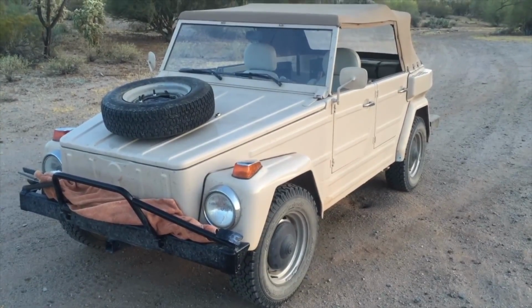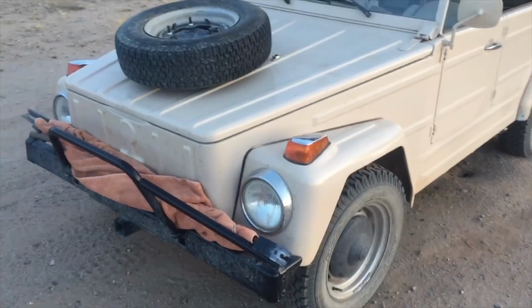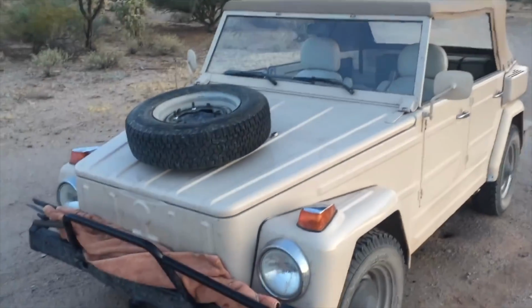This is a '74. I use this as my primary off-road vehicle. I also drive around town with it. It's a primary vehicle for me.